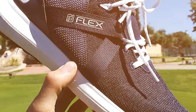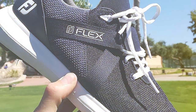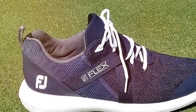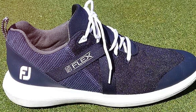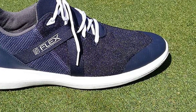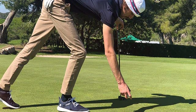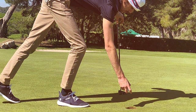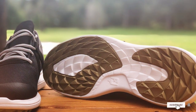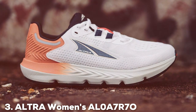FootJoy's inner sock system cradles your foot for extra support and comfort. The lightweight cushioning of the fine-tuned foam midsole makes walking the course a breeze, reducing fatigue even on longer runs. One of the standout features is the sleek and contemporary design, making these shoes not only functional but stylish as well. You'll look great while making your way around the links. In conclusion, the FootJoy Men's FJ Flex Golf Shoe offers a winning combination of style and performance for golfers. Whether you are teeing off or navigating the fairway, these shoes will help you step up your game in both looks and playability.